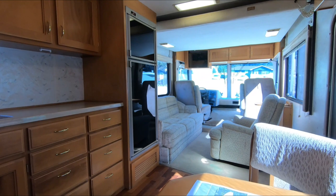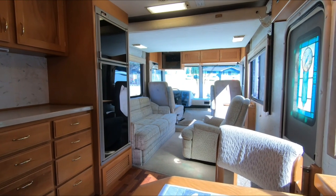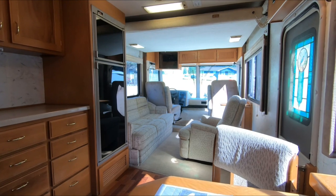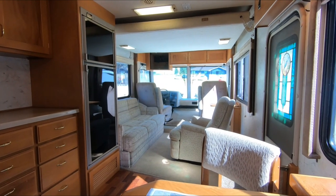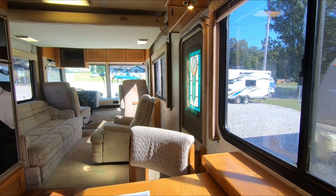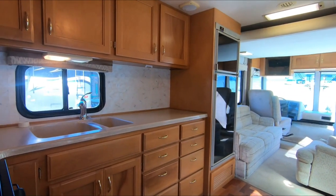Comfy. You can sleep up to four people in this RV. Of course, it's more or less a couple's motorhome. I mean, these were designed from the get-go to be a couple's motorhome and nothing else. You could sleep 3 to 4, but comfortably, it's really made to sleep 2. And yeah, this one's nice. It's a great price range to be in.